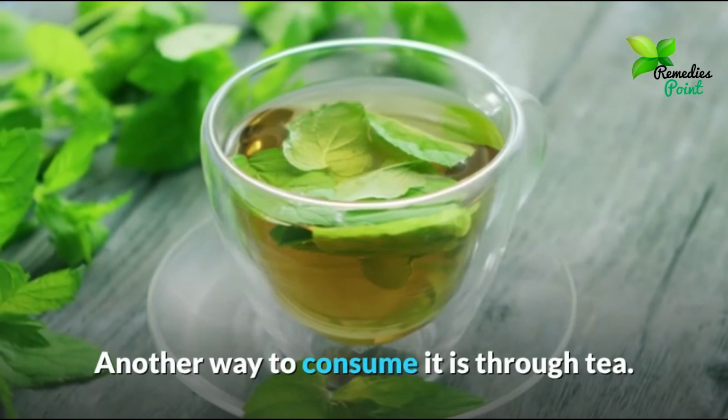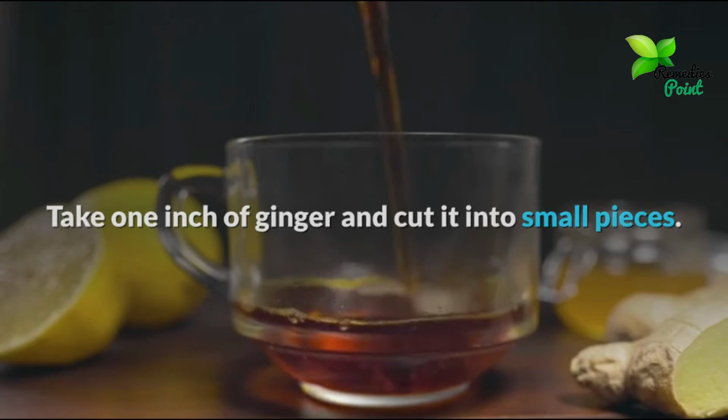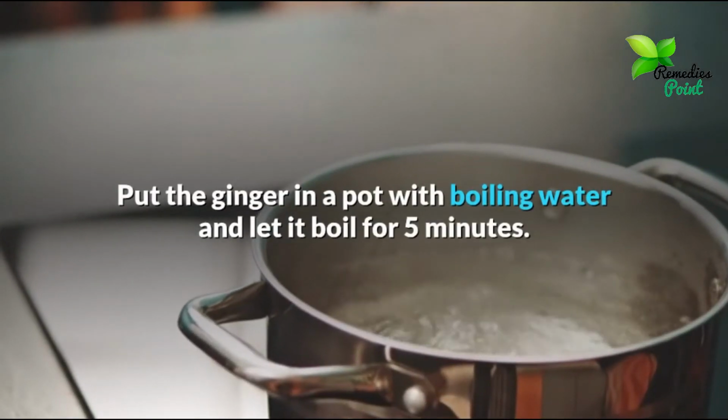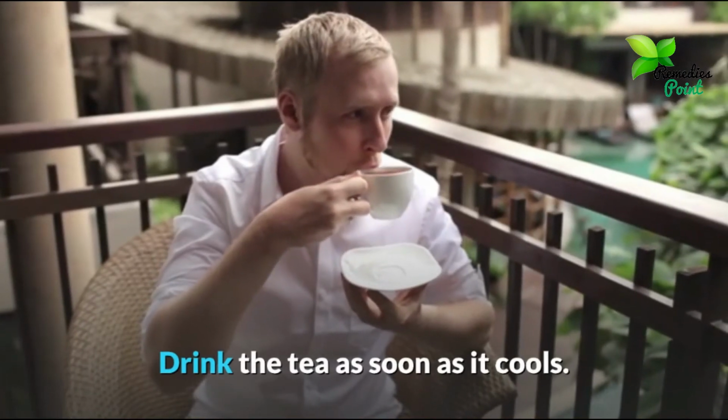Another way to consume it is through tea. Take 1 inch of ginger and cut it into small pieces. Put the ginger in a pot with boiling water and let it boil for 5 minutes. Drink the tea as soon as it cools.